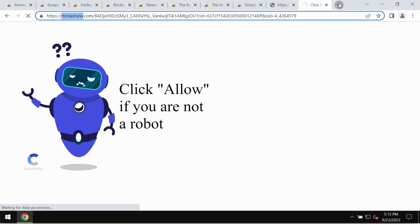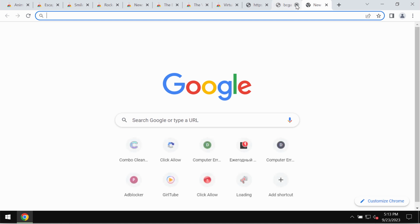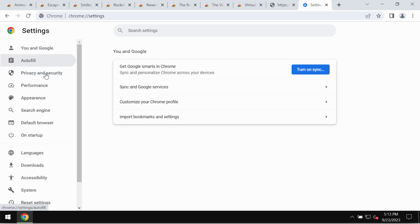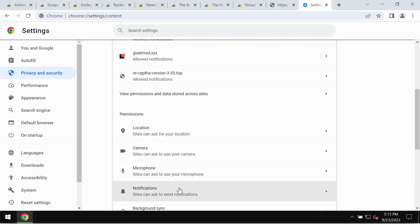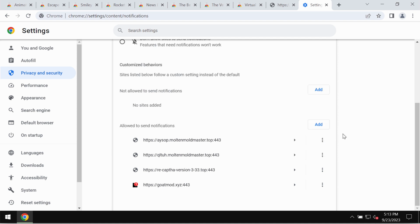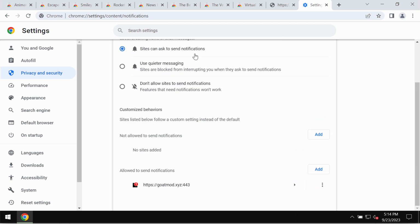But clicking on Allow is dangerous because this may redirect your browser to many filthy sites. If you have mistakenly clicked on Allow, get your browser fixed: access the menu, go to Settings, Privacy and Security, Site Settings, and in Permissions choose Notifications. Remove the sites allowed to send notifications. Carefully, one by one, get rid of these junk sites if you find them.